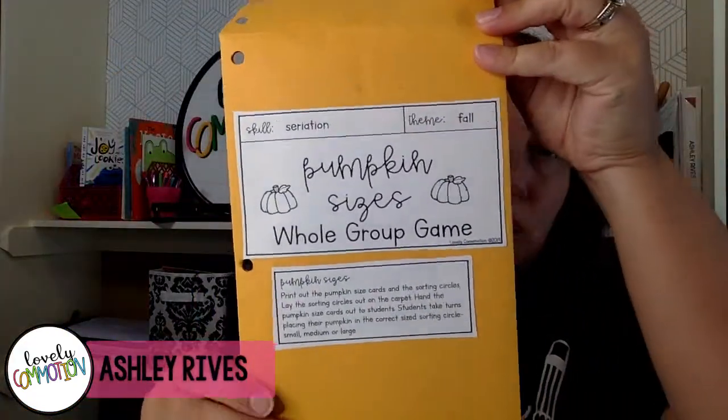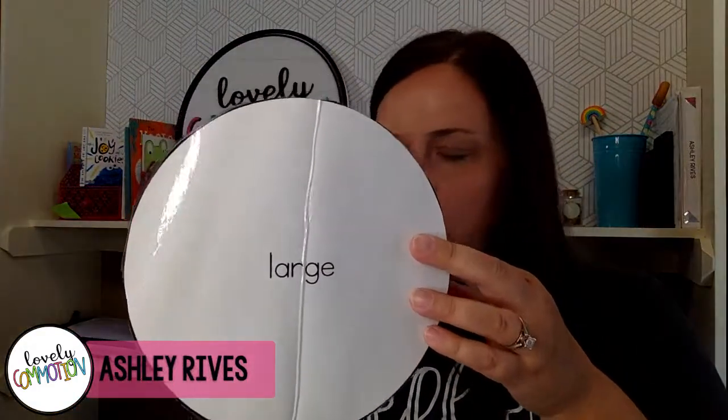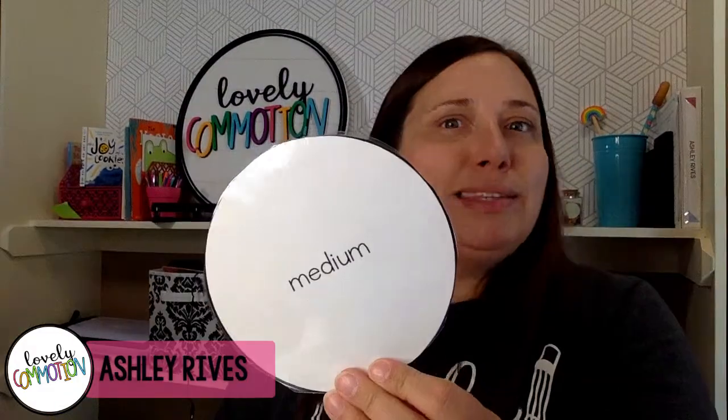Okay, this is one last one I'll show you, and it is pumpkin sizes, and it is seriation. So this is another one you can pass out. But it has the large circle, which I had to fold in half to keep inside of my little envelope here, but that's okay. It has a small circle and it has a medium circle. So I lay these out on the carpet and I tell everybody what they say, and then I give out my pumpkin cards. And so the pumpkin cards have different size pumpkins on them.